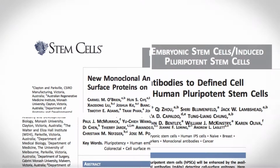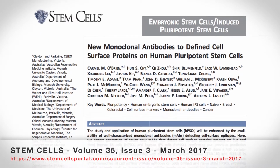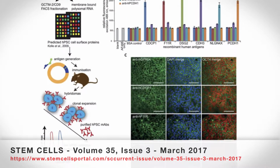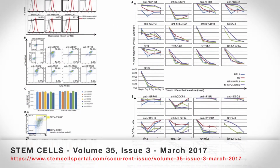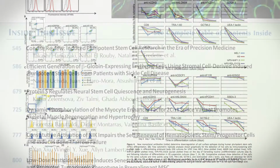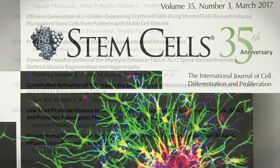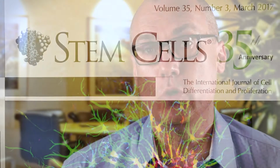So these clones were recently published by an international group, including my team at the CSIRO in Australia, researchers at the Scripps Research Institute, researchers at UCLA, and researchers at Monash University in Australia. The description of how we designed, made and characterized these antibodies is in the March 2017 edition of the Stem Cells journal.